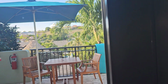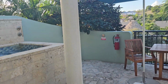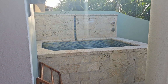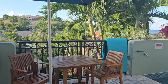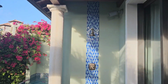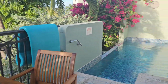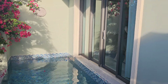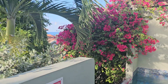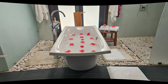As we come out onto our patio, if I can unlock the door, we have 2 lounge chairs, a table with an umbrella, a little hot tub, which was actually quite hot, and then our pool. It did have an outdoor shower as well, which was really nice to come outside and wipe off any sand and salt before you get into the pool. Our bedroom door, our pool, our garden, and our little view of paradise.